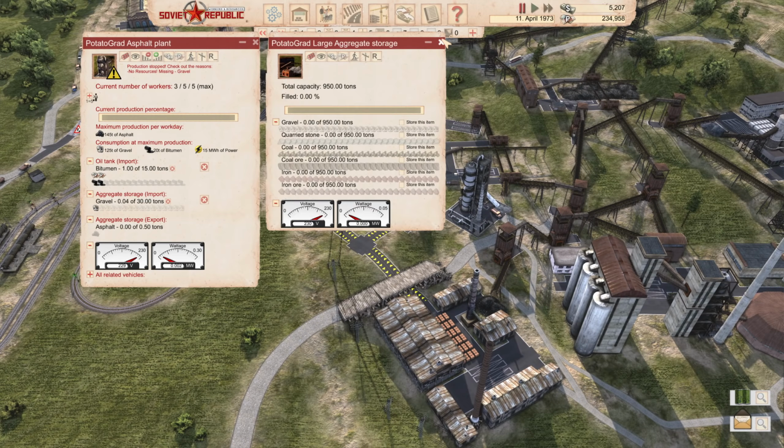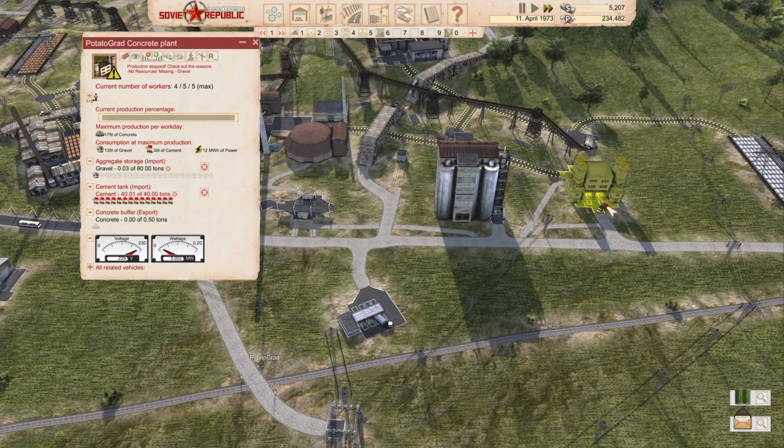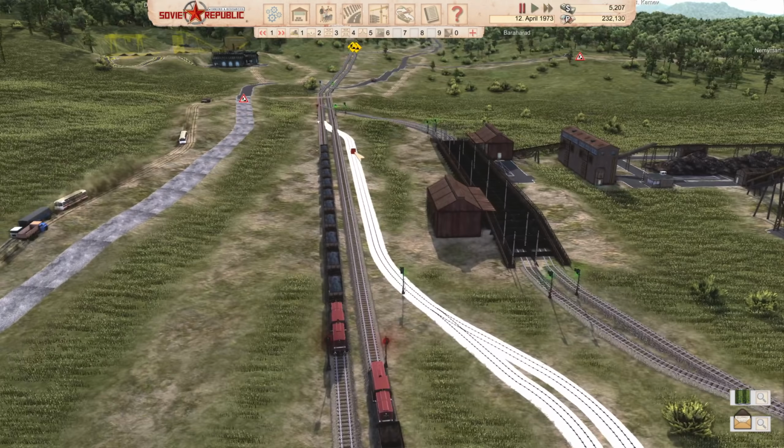Asphalt is missing gravel. Oh, man, gravel. We cannot miss out on gravel. If we miss out on gravel, then all of this stuff grinds to a halt. All of our construction grinds to a halt.